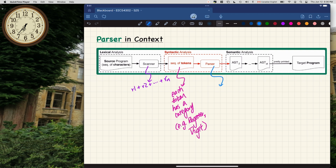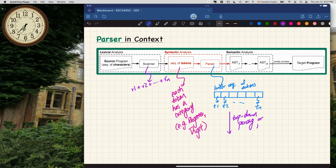So think about the parser itself. Conceptually, you're basically going to be given a sequence of tokens. So this will be token 1, token 2, all the way to maybe token n. A linear sequence of tokens. Linear in the sense that it could be an array, an array list, or a linked list, doesn't really matter. It's just linear from left to right. That's what the scanner will give the parser. And the parsing process can either be top-down parsing, or bottom-up. Either way. We're going to learn both. Okay, it's or. That one there is going to give you a tree. Non-linear.